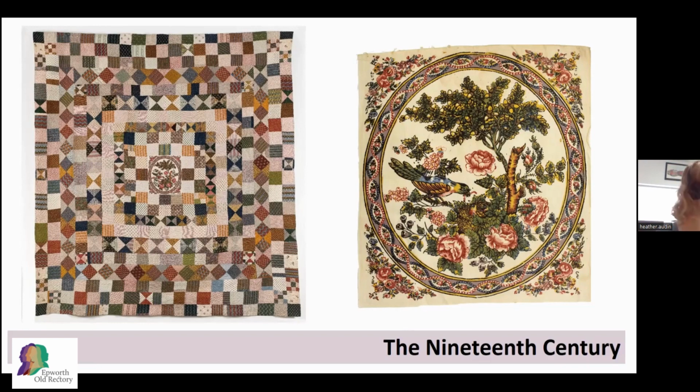So there was a commemorative one for the Golden Jubilee of King George III. There was the marriage of Princess Charlotte to Prince Leopold of Saxe-Coburg in 1816. There was a particular panel done for that. Wellington's victories at the Battle of Vitoria in 1813 and Waterloo in 1815. These were all panels that were produced, and then people would quite patriotically put them into their domestic patchworks.